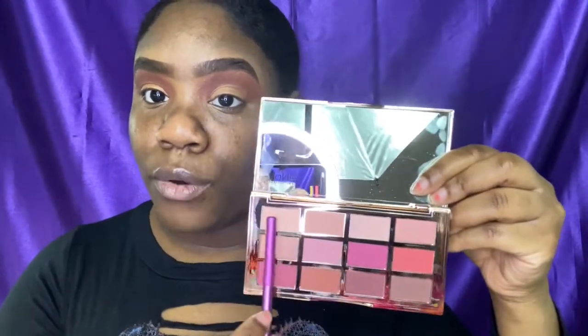doing soft glam, you're supposed to go with the most natural color inside the palette to apply on your cut crease. So what I'm gonna do is take this color right here, which is the second color on the top row, and I'm just gonna apply that all over my cut crease.